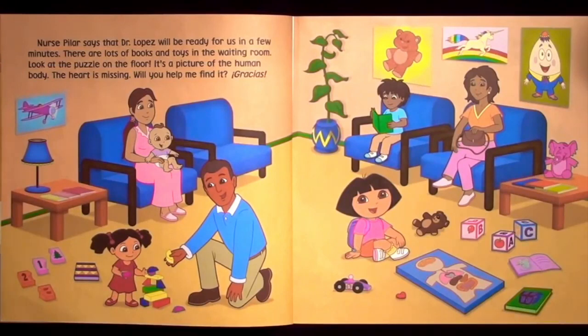There are lots of books and toys in the waiting room. Look at the puzzle on the floor. It's a picture of the human body. The heart is missing. Will you help me find it? Gracias.